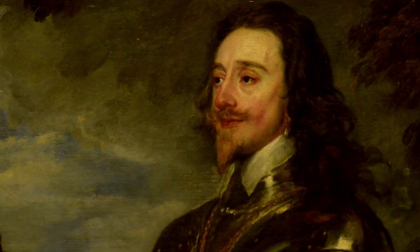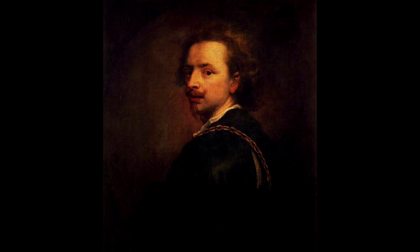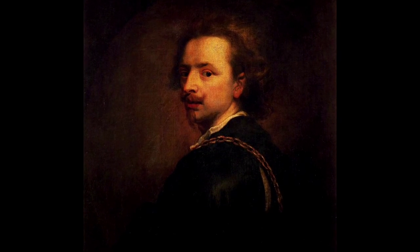Now, when Charles was out there, he would have seen the relationship between Philip IV of Spain and Velázquez, and he realised that he too wanted his own artist. He spent an awfully long time trying to persuade Rubens to become his court artist, but Rubens wasn't interested. Rubens wanted to go back home. But Rubens's second in command, Van Dyck, was available.